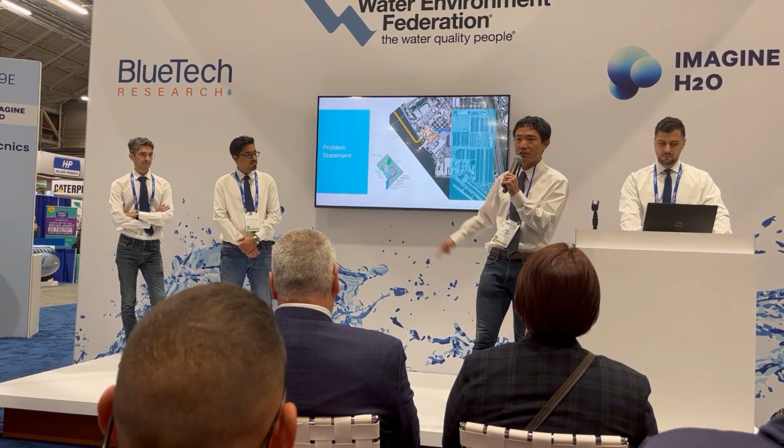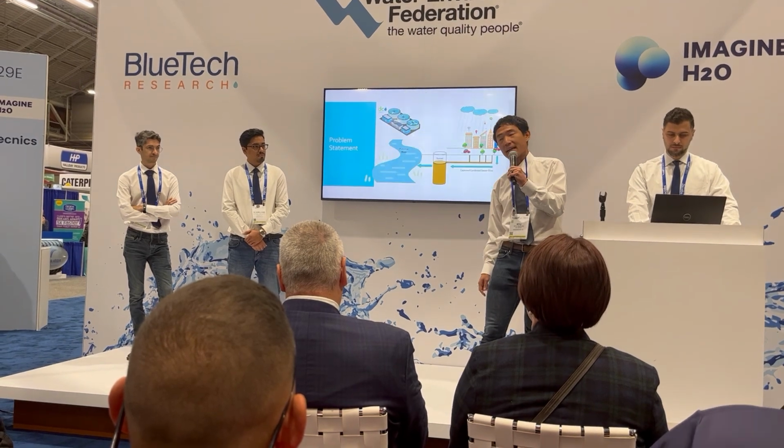But if we know that the tunnel is not going to overflow, the better option is to slowly pump it on a dry day to the main treatment plant, where through biological means we're able to get very, very good effluent quality at a fraction of the cost. But the key is to be able to predict the level in the tunnel. And that's when we reached out to the AI team from Virginia Tech.